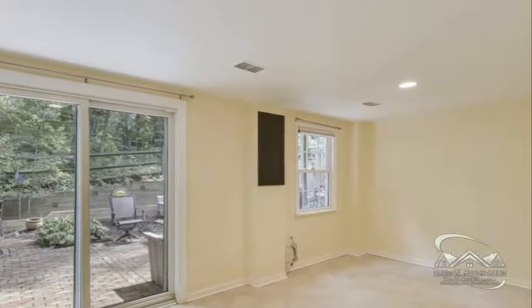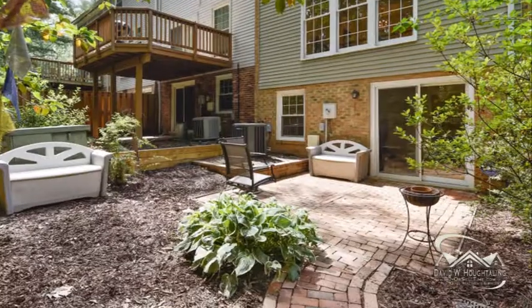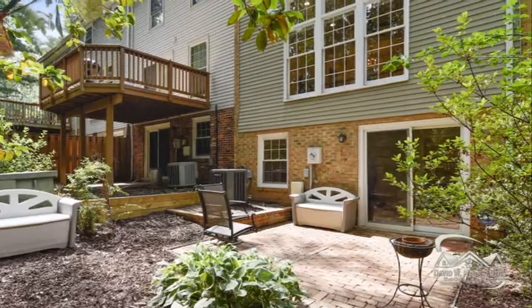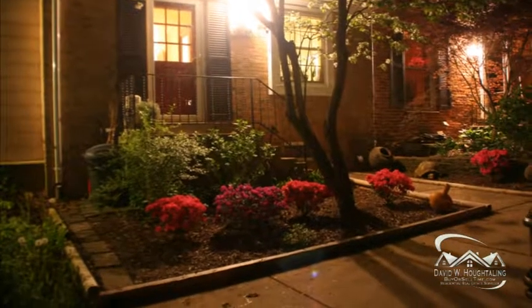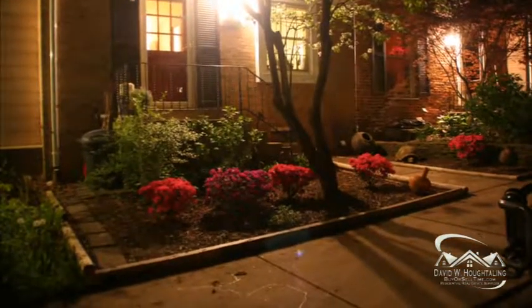Heading downstairs to the lower level, it's a walkout basement and it's finished. It's got a wonderful rec room, a wonderful patio out back. Taking a look at the home in the evening, it's pretty as well.